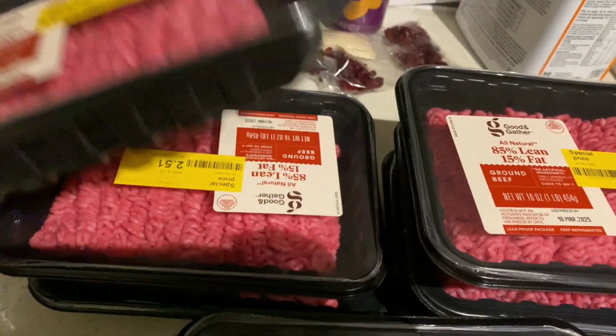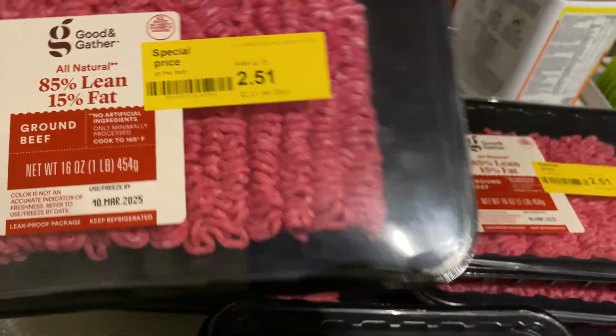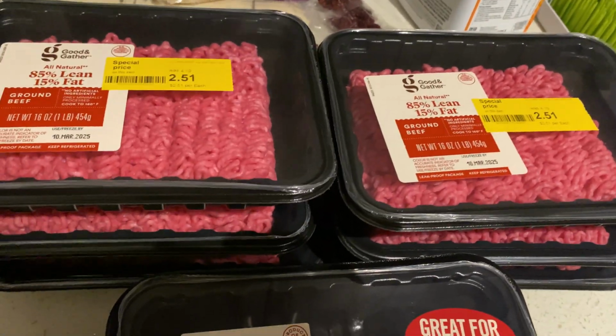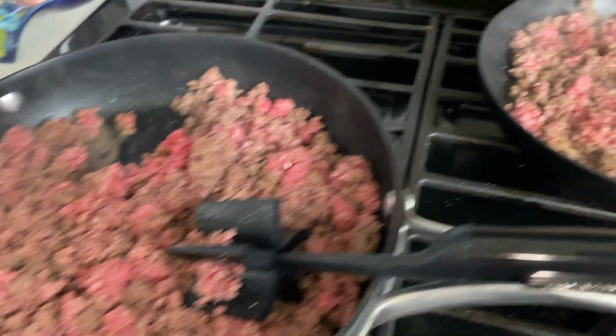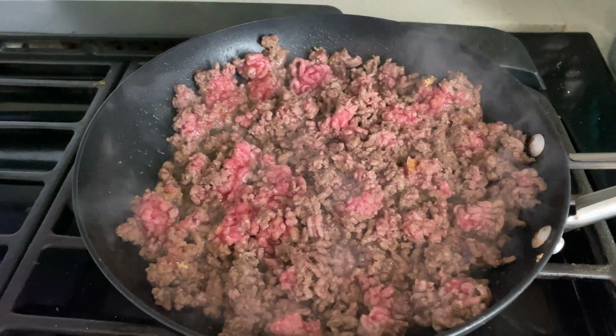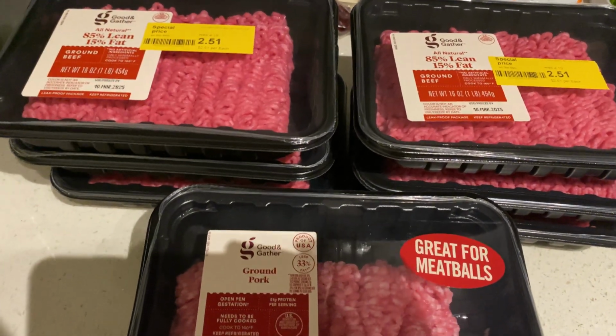And then underneath, when I was grabbing the $3.56, I found all of these ones that were $2.51 a pound. So super excited about that. So I got 6 pounds of ground beef. I'm going to cook some of this up, put it in the freezer that way. And then I'll also have some in the freezer that are just raw. And I think we are good for ground beef for a while now, which is super exciting.